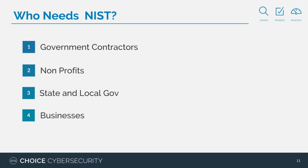So who needs a NIST? A NIST is every government contractor. We're doing a lot of DoD work, so government contractors, manufacturers that make parts for weapon systems or aircraft or airplanes, and there's tens of thousands of these companies that have to have a NIST framework in place and have to prove that they have this in place in order to get a contract to maintain business. So if you have clients that are government contractors, you want to call them tomorrow and have a conversation with them to help them become NIST compliant. Lots of opportunities around it.